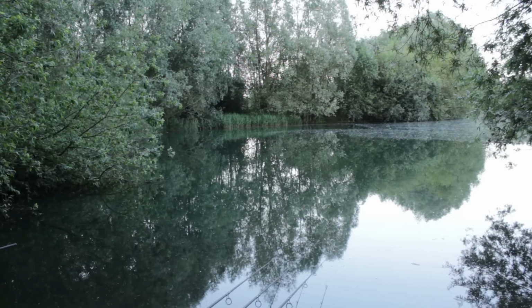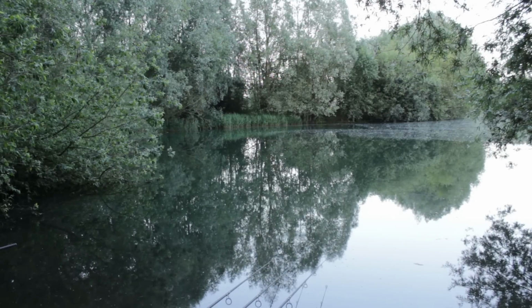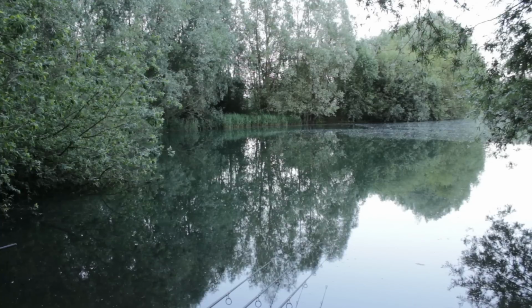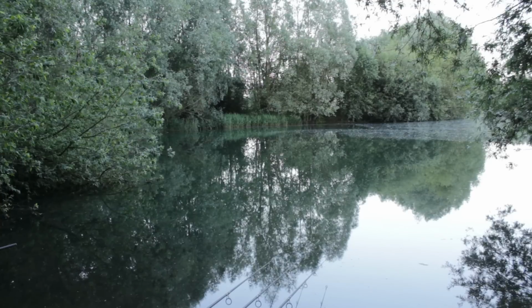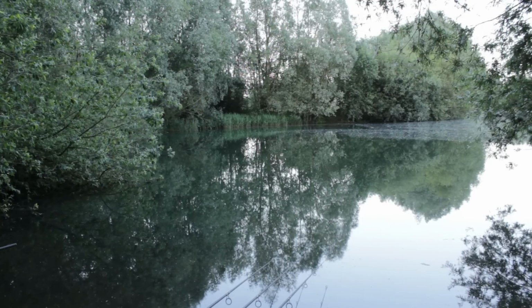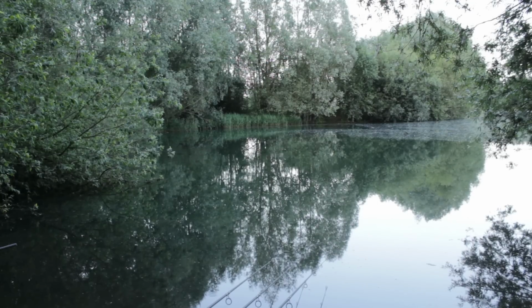It's like somebody's just flicked a switch and they have just turned up here. At one point I reckon I could have counted at least 20 carp out there. But it's been really frustrating today with that bright hot sun. The fish that did get in here, there wasn't many of them, but what did get in here, they were not interested at all.